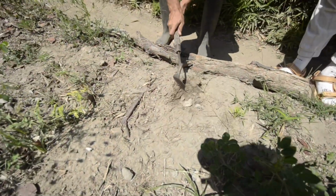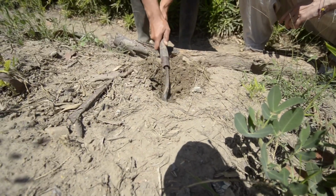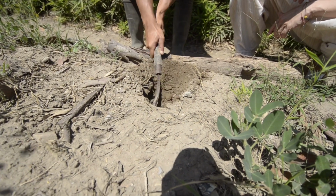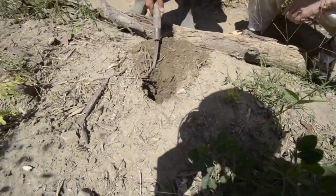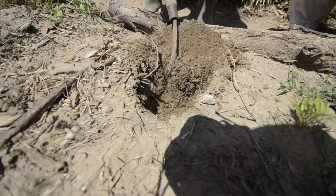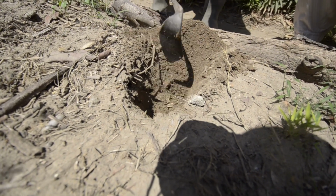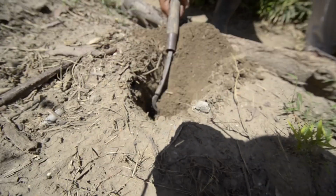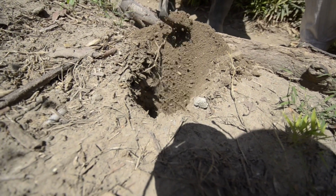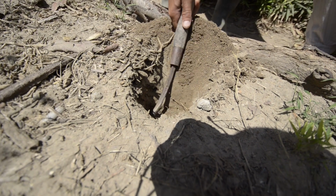So here we are digging the soil now, and you can already see on top that the soil is very dry. The color already starts to change a little bit, getting a little bit darker. The plants take the water through their roots, and the roots are usually lower for the food crops which we have. That's why we dig around 20-30 centimeters and look at what the condition is like.